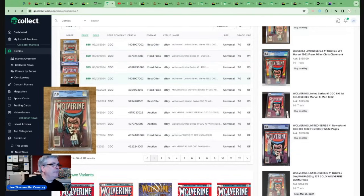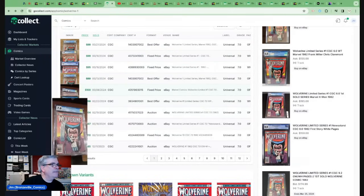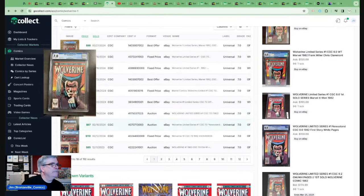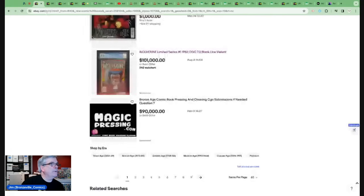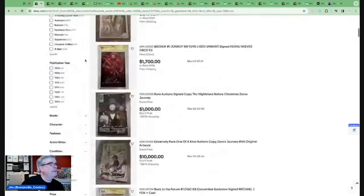Although, man, they seem to be having a difficulty separating the newsstands from the directs. These all have much nicer wraps. Are we tempted to make an offer of like $50? No, I'm not going to play a game like that. So what I'm going to do, though, is go back to my $20 limit.